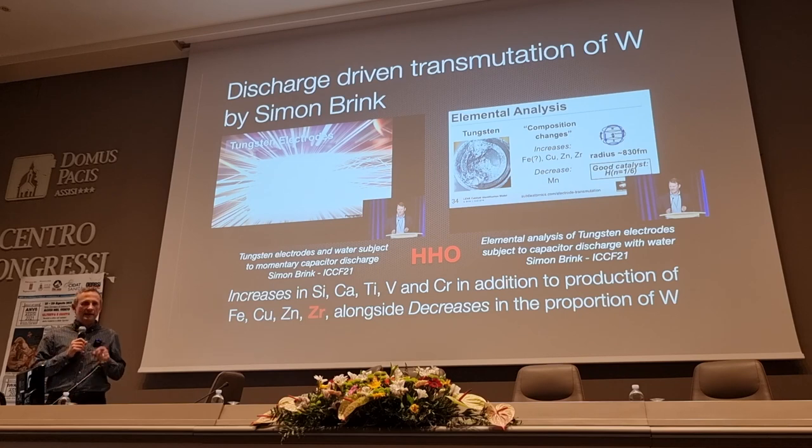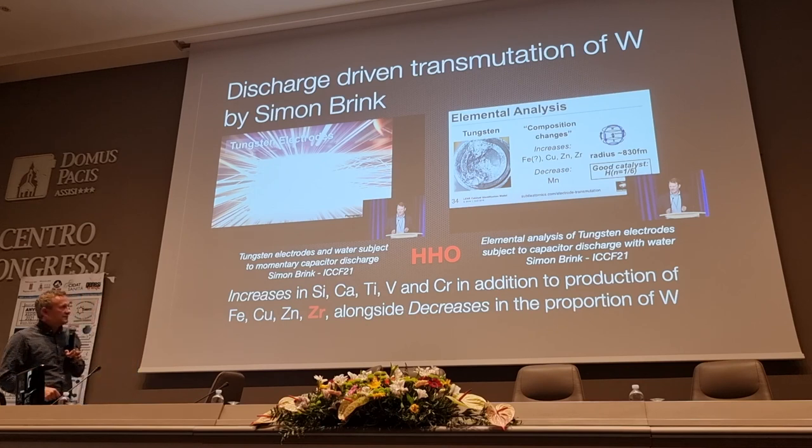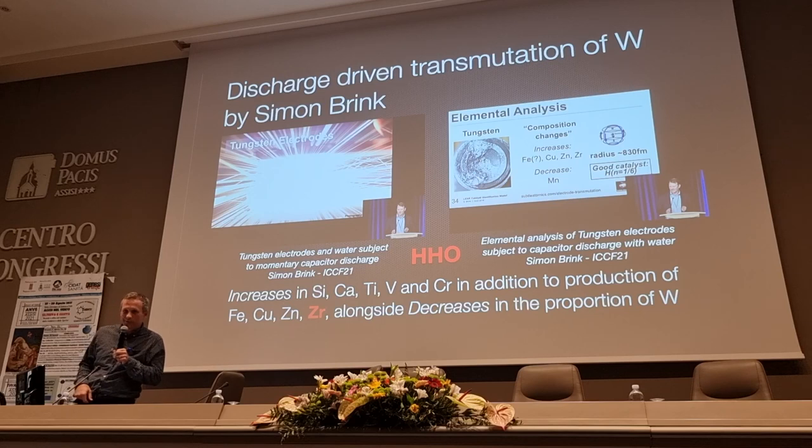And he did many explosion arc discharges from capacitors with water. And here is tungsten. And tungsten synthesizes iron, copper, zinc, zirconium, and all the elements there. I'm going to focus on zirconium because this is my understanding of what's going on. But what you are synthesizing in these experiments is always HHO. Because you've got water, you've got electricity, you're going to get essentially the scenario to produce oxyhydrogen gas, because you're going to get some splitting of the water. And I think a lot of people have missed this.